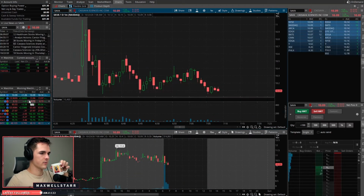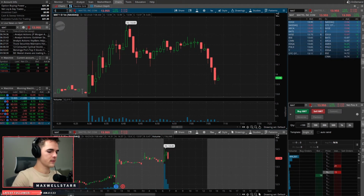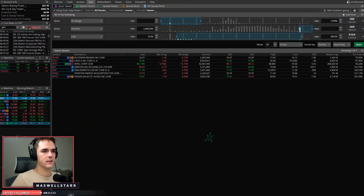Let's see what's going on in the market. SPY is still, ooh, it's actually close. It's about to turn red on the day. So let's consider, we are in gap downs here. Let's consider some of these gap downs.